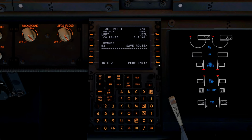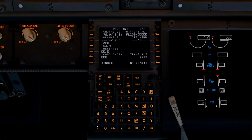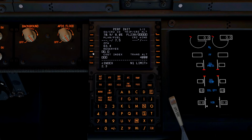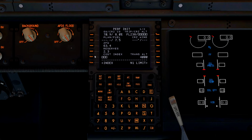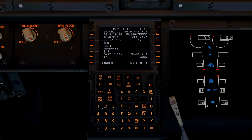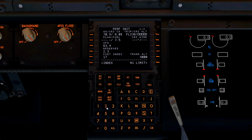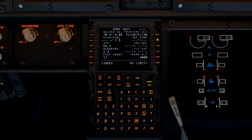So we'll go to our PERF now, get that all set. On our PERF, we've got a gross weight of 70 tons, we've got 2.3 on the reserves. Cost index today, leaving out, is going to be 17. Going for a flight level 23, so we said 29, but we're staying with the FMC, so we'll put 230, which will go in.